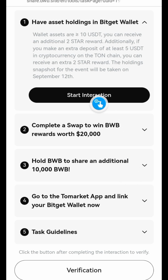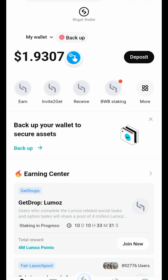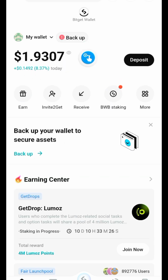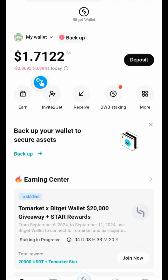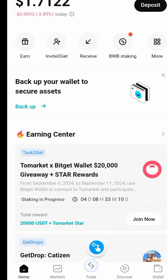So I'm going to click on start interaction. What you can do now is click on open. This is how much I have in my wallet. In my previous video I showed you how to send money in here. If you watched that video, you understand how I got this $1.7 to sit right here. So what I'm going to do now is the swapping. I'm going to click on this trade right here.